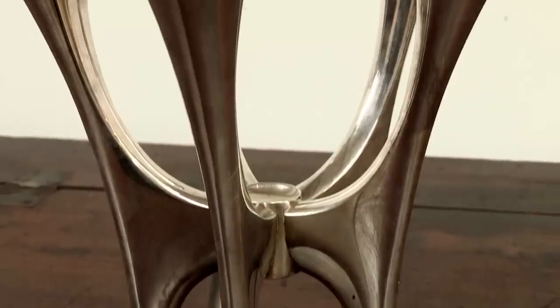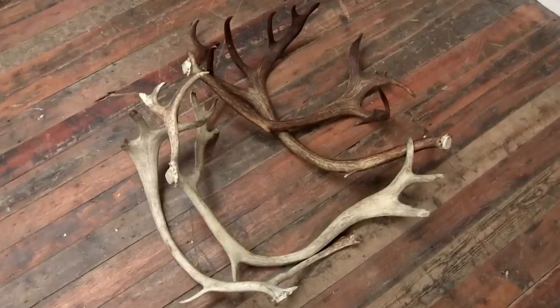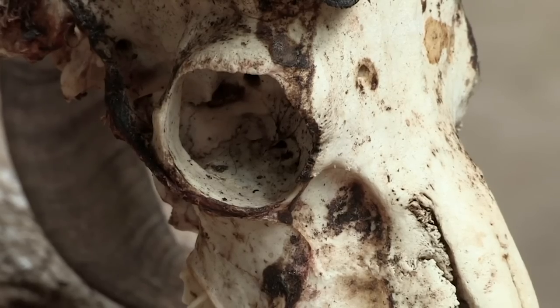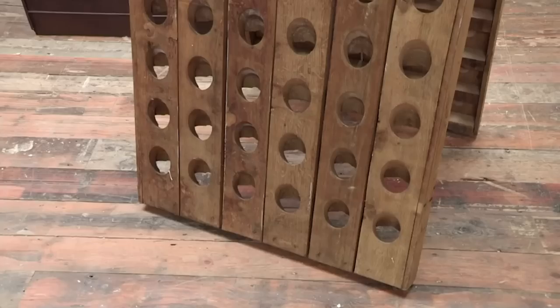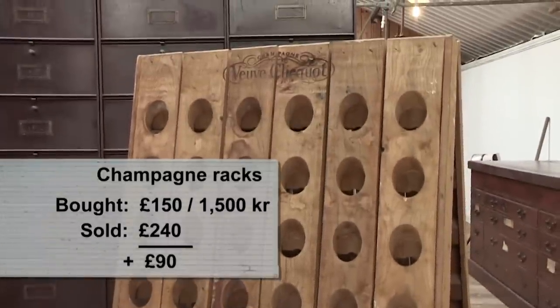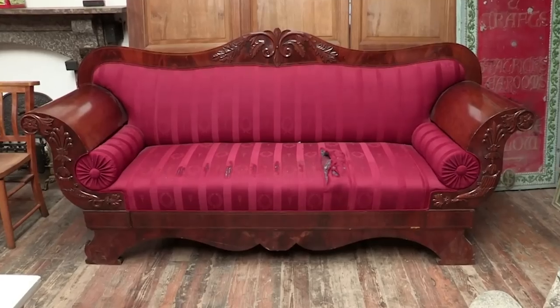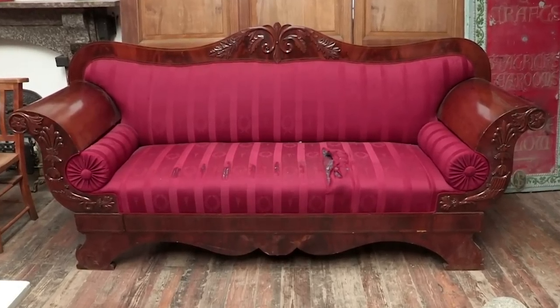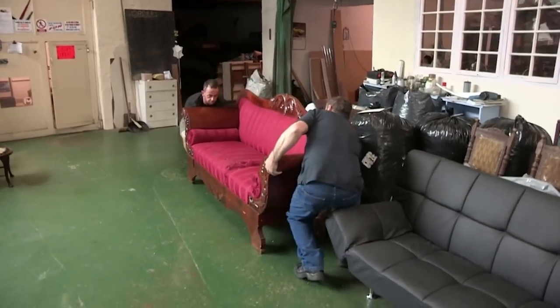Wasting no time, the candelabra from Sulheim and the antlers and ram's head from Langedrag are ready to go directly onto the website. The champagne racks have been sold and are being shipped off to Switzerland. One of the scroll-end sofas needs a great deal of work, so Rebecca's taken it off-site to upholsterer Craig.